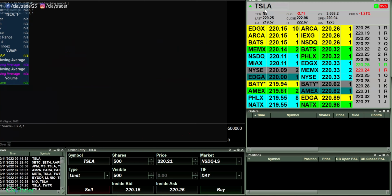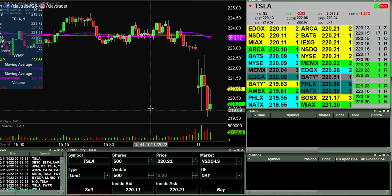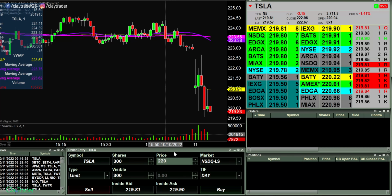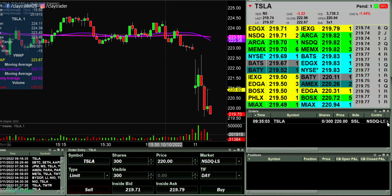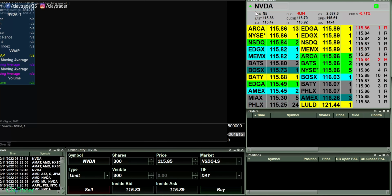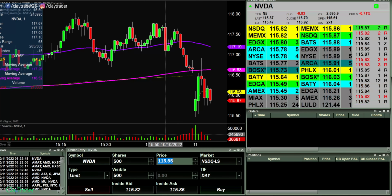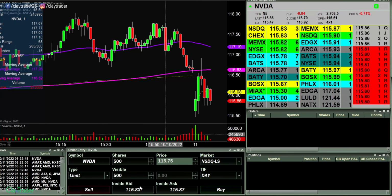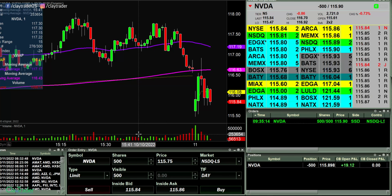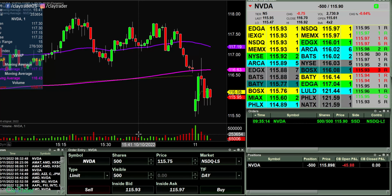Also watching Tesla. 220 could be an interesting level to get short. Going to try to get short there. Missed it. Let's go back over to Nvidia though. 115.75, in there at 115.90 actually. So it bounced up right before I could get back in.